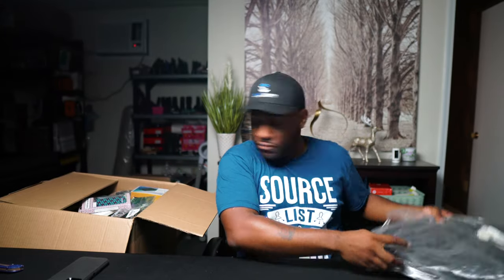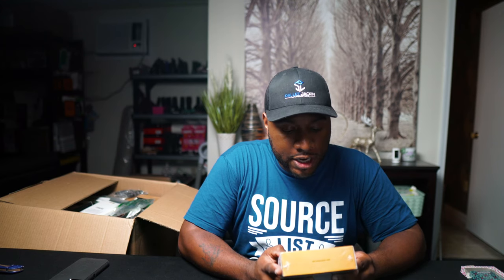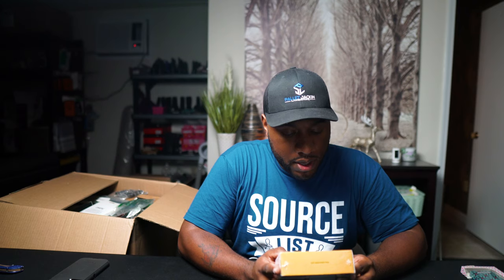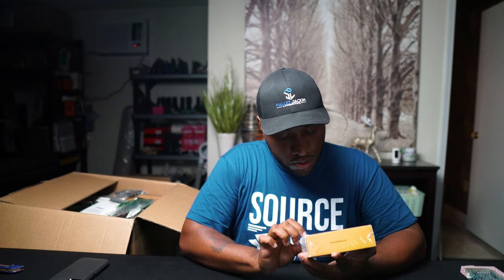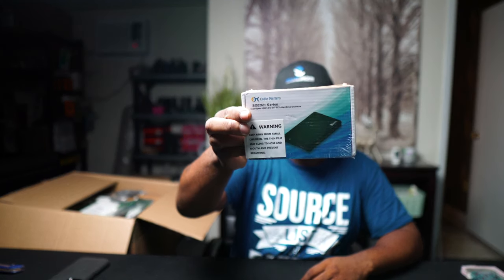All right, so we have a Jonathan Adler case there in that color. This is a, what is this? This is a tool-free hard drive external enclosure. So I guess it's an enclosure for hard drives, maybe. That's what it looks like. So let's scan this. I'm just scanning a few of them to get an idea of some of the items that look interesting. I'll scan those and see how things are going. So this is going for $11.99 on Amazon.